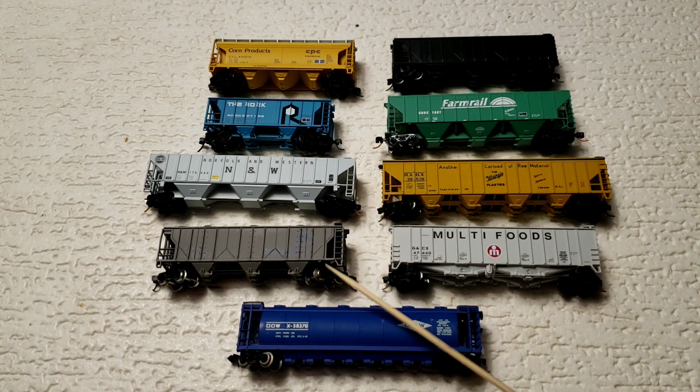But this one right here, this one was on the $2 table. Had no wheels. And I got to talking to the guy that I needed a transition car from the different couplers, because they don't match some of them, so I needed a conversion car. And this happens to be a Trix brand. And that's the Dow Chemical.